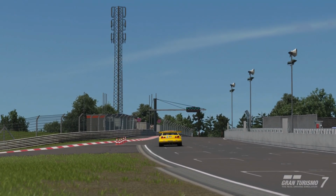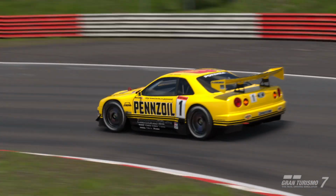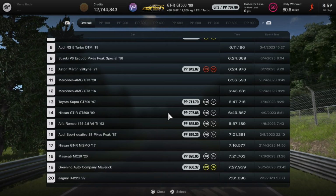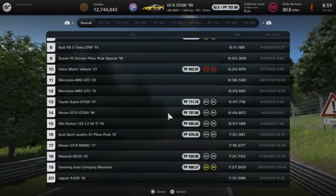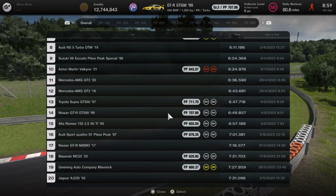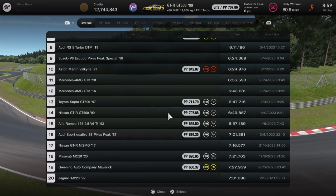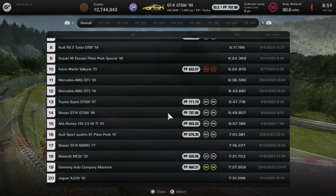So let's go ahead and finish up this lap, as we've given you some history and I've given you a bit of info on what the car feels like in GT7, to see where this thing actually ranks. And unbelievably, it's slower than the Thomas Castrol Supra. There is actually a performance point deficit to the Castrol Supra, which is quite surprising considering this is a more modern car. In terms of lap time, it's just over 2 seconds a lap slower at the Nordschleife. But does that take away from just how good this car feels?